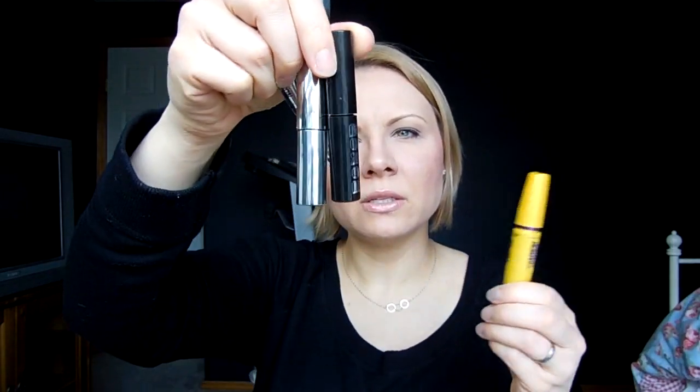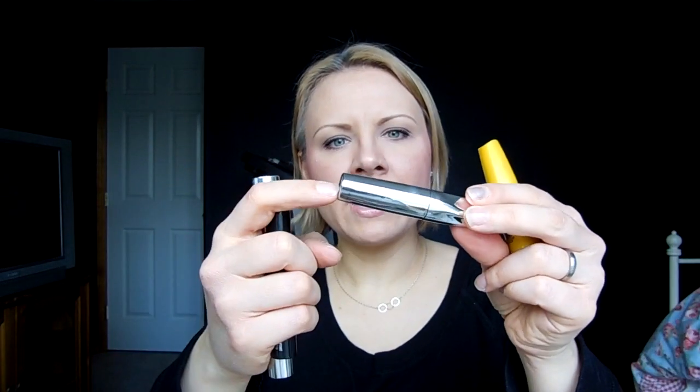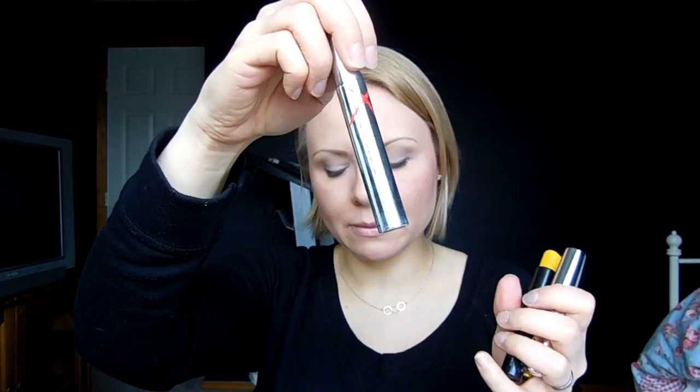Colossal Volume from Maybelline. Buxom Sculpted Lash Sample. This is on its way out. This is Lash Domination from Bare Minerals. This is starting to flake a little bit, so I think after this week I'll probably end up tossing this. It's just a sample anyway. And this is Full Exposure from Smashbox.